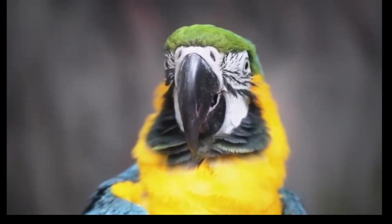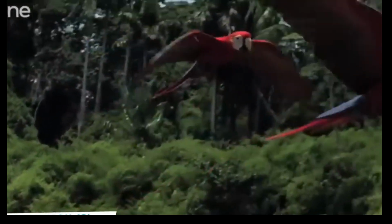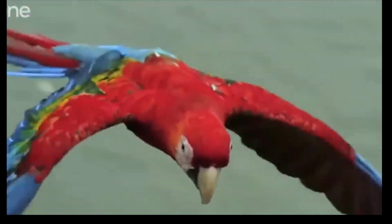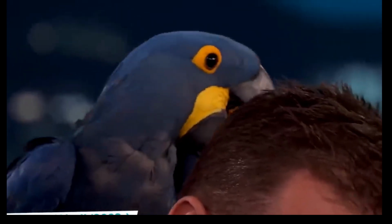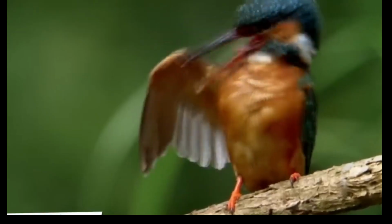Even within one species, macaws, a grand parrot of the tropics, come in many different hues: green, scarlet, blue, and gold, and even the hyacinth, the biggest in the family. Still pretty cute.